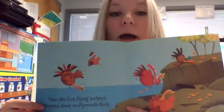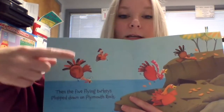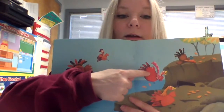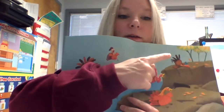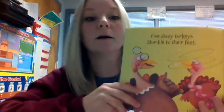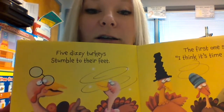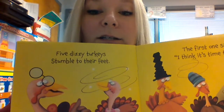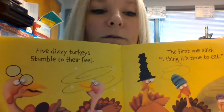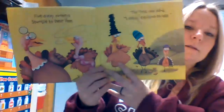How many turkeys do we have? Do you remember? 1, 2, count with me, 3, 4, 5. That's right, we have 5 turkeys. All right, let's see what happens to them now that they're on Plymouth Rock, which is where the pilgrims are. 5 dizzy turkeys stumbled to their feet. The first one said, "Oh, I think it's time to eat."